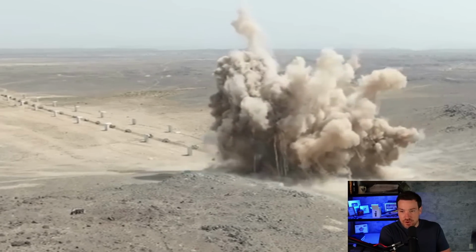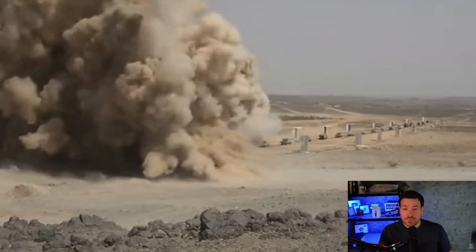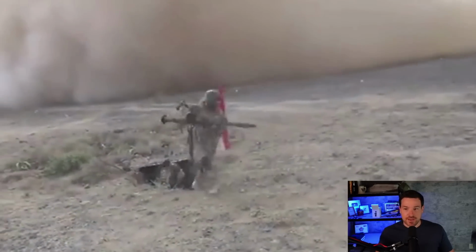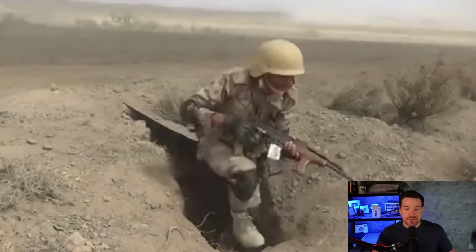And you can see pretty standard tactic here. This was something that the Soviets did very, very effectively. The Mujahideen did very, very effectively against the Soviets in Afghanistan. They're targeting, looks like massive IEDs. The front, and wow, that tunnel is right next to the blast site. Massive IEDs at the start and the end of the column.